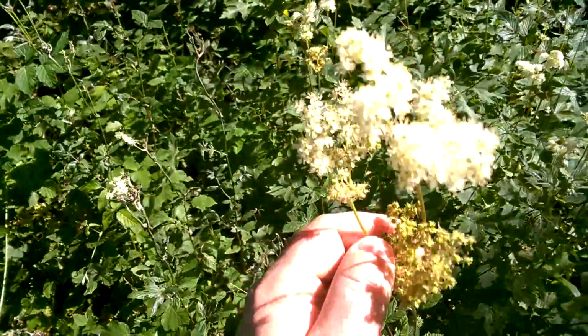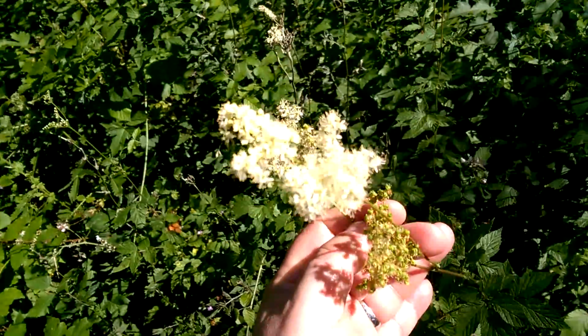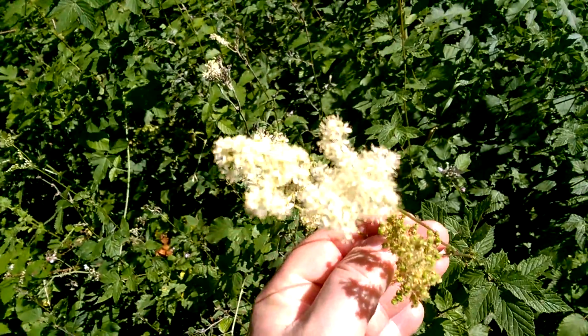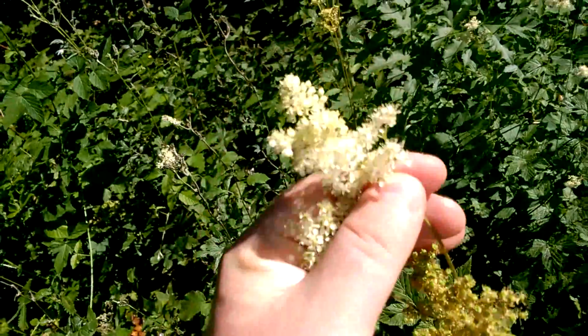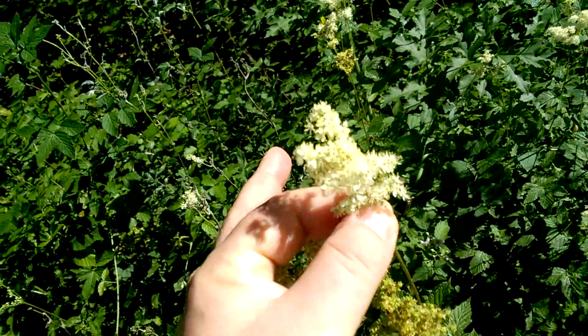So there we go, that's Meadowsweet, and you can make drinks out of the flowers, but I've tried that before and they were very potent, actually, very strongly flavoured. So if you're making something out of Meadowsweet flowers, I would only recommend using a tiny amount, because a little goes a long way.